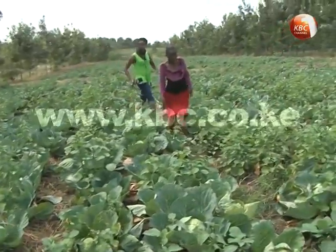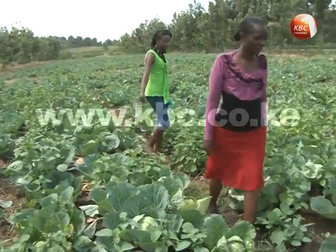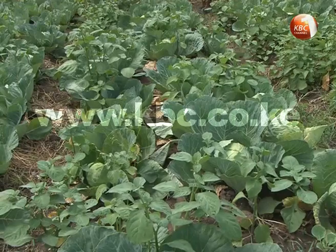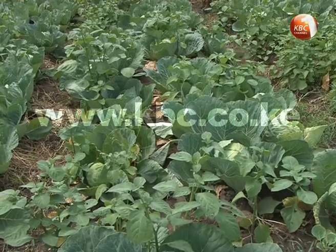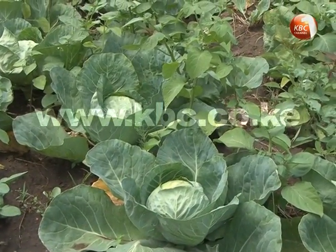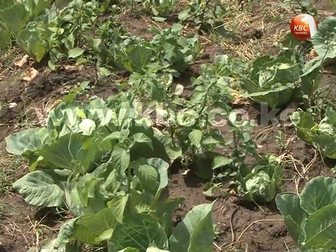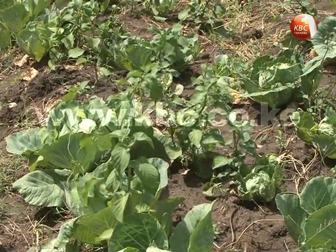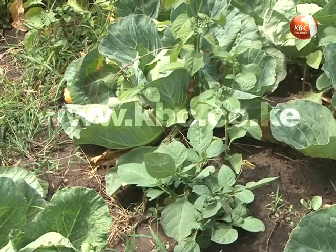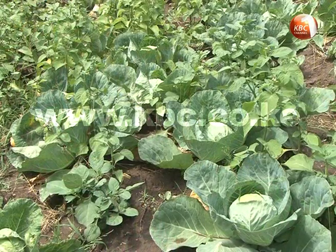When I first got to this farm, I wondered why it looked so untidy, having seen what I thought were weeds overgrown on a cabbage farm. But after taking a closer look, I realized these are not weeds. It is the African nightshade, commonly known as managu, a crop whose strong rooting system makes it very useful in a cabbage farm. Since the cabbage rooting system is shallow, managu helps to hold the soil firmly, preventing soil erosion.